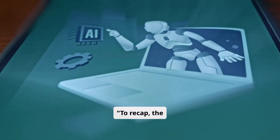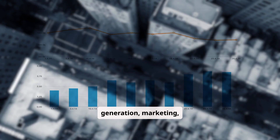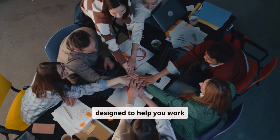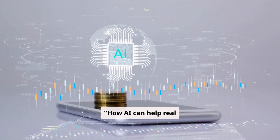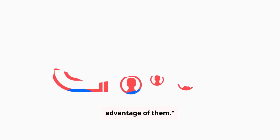To recap, the best AI real estate tools for agents cover lead generation, marketing, listing optimization, and CRM, all designed to help you work efficiently and grow your business. How AI can help real estate agents get leads isn't a mystery anymore. The tools are out there. You just need to take advantage of them.